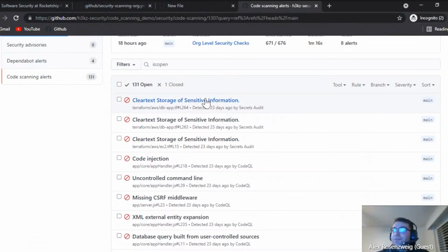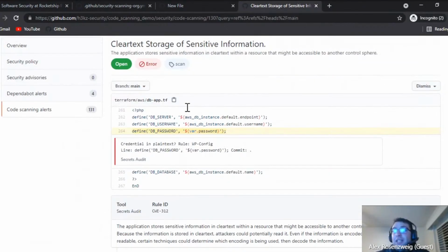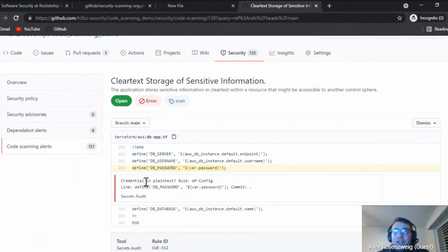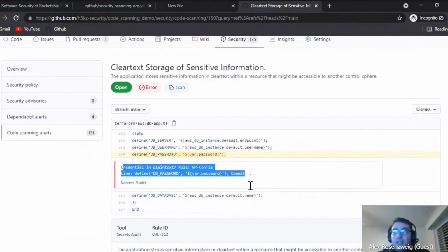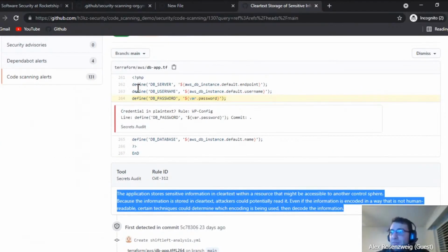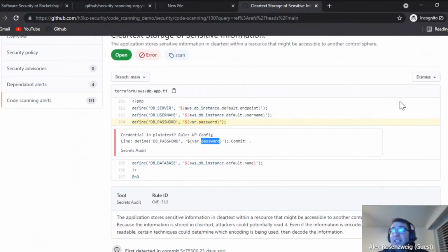contextualized within the code. So if we take a look here, I've opened up a finding. It's got the line of code, highlighting the code, information about what's going wrong here, a bit more of a description of the problem, a real full explanation, something that I can do something with. So I can see here that there's a credential in plain text, and maybe I need to not store this credential in plain text, or maybe it's fine, easy enough to triage.